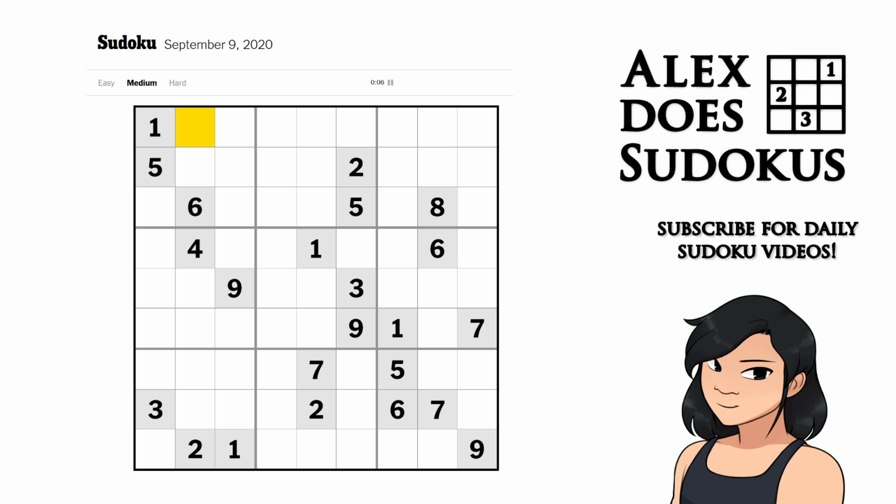Let's start. Actually, just for a change, let's try and do it without pencil markings first. So these two ones and that one locks a one there. I'm getting deja vu because I'm pretty sure that's how the hard Sudoku started. So what I'm going to do is just try and fill as many candidates in as I can without using pencil markings, and then we're going to move on to pencil markings.